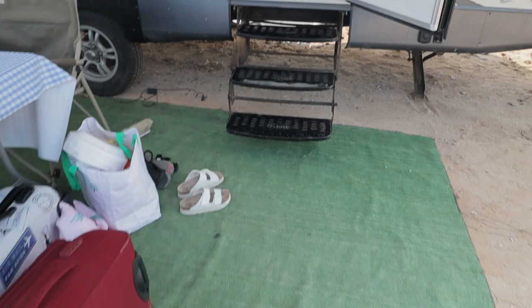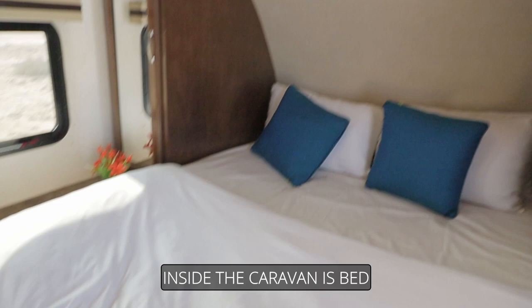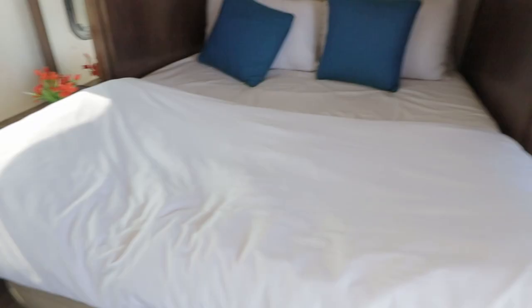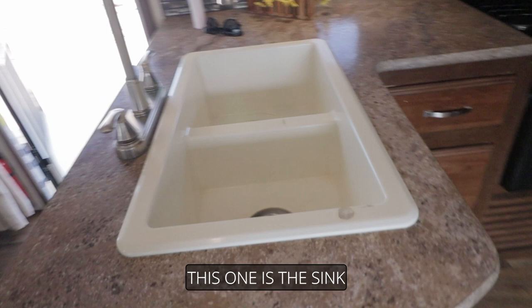So, this is the entrance caravan. Kailangan mo mag-ubad. Wooden. And sa loob ng caravan is mayroong bed, good for two. And some cabinet dyan. And this one is a dining table na convertible siya sa bed. So, pwede siyang two-person din. And this one is the sink. Hugasan. And lutuan.